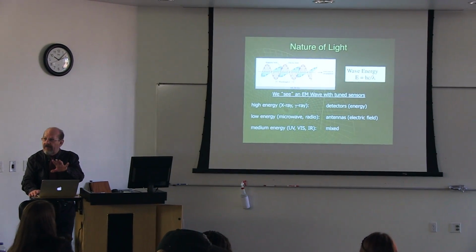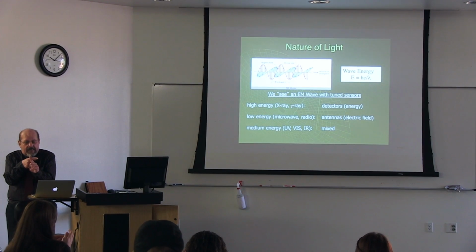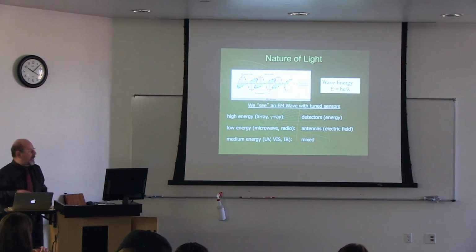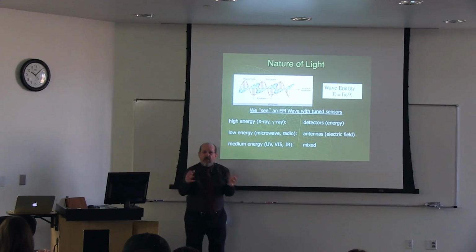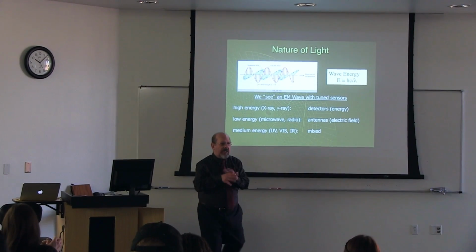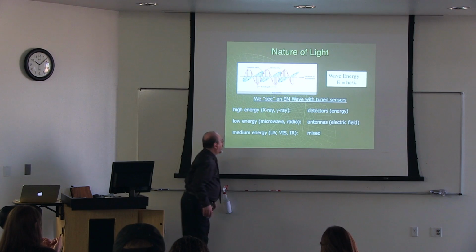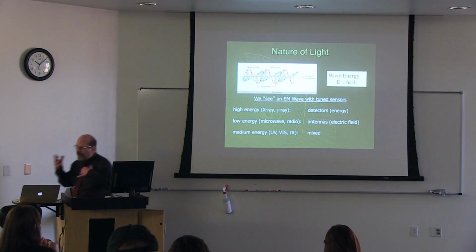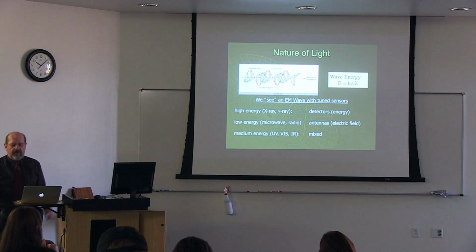Light is made up of both electrical and magnetic fields. This is great because we home in on either one or both of those things to see or detect them. On the high energy end, we use detectors. On the low energy end, we use antennas. And it can be called anything you want in between. So detectors or sensors, antennas, eyeballs, telescopes, they all become really synonymous in the big picture of things.